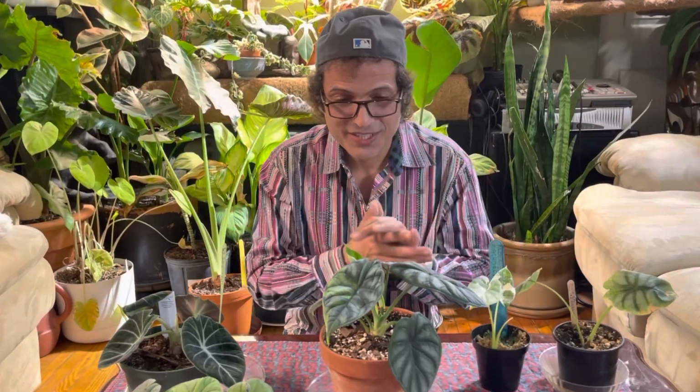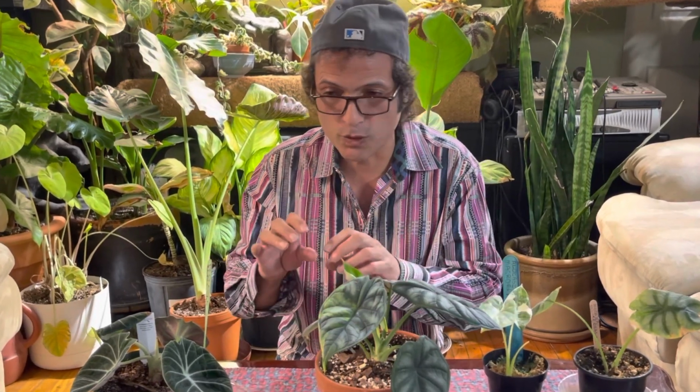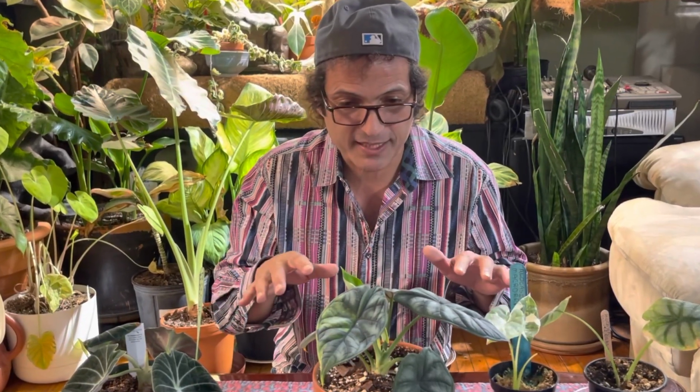Okay, so that's our current Alocasia collection. We do have a lot of little ones that we've been propagating, but we have big versions of it, so I didn't go and show you 10 of some little thing that we're growing from rhizomes.